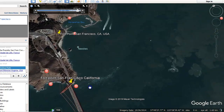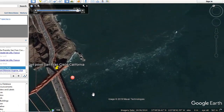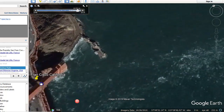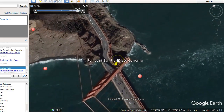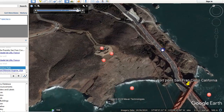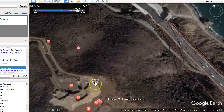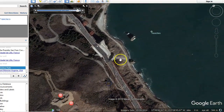Okay, so this is the other side of the bridge where the fort was. Now as you can see, there are forts named everywhere around here. This is actually called, oh no, maybe this is, sorry. It's still just called Fort Point, I'm not sure why. But then we just have these forts all over the place. That's interesting. I'm not sure if that's got anything to do with anything. It's obviously an old fort. You can see there are turrets in here. But whether that's got anything to do with star forts, I'm not sure.